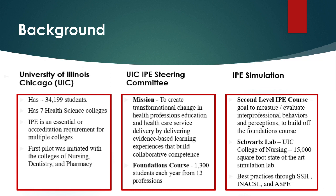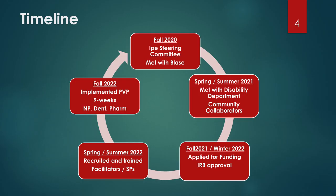So this is a broad overview to give you a timeline. In the fall of 2020, through the IPE steering committee, I met Blaze, and working with him, he always wanted to develop a program where students can learn with and from individuals with disabilities. And I always talked about developing an interprofessional sim. So he called me one day and he's like, Sue, can I come tour your lab? I'm like, sure. And then he came up with the good idea of let's just combine our 2 projects. So that's basically where it started.